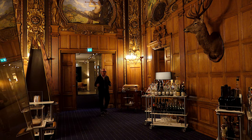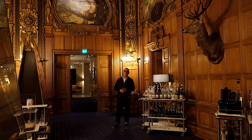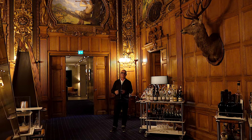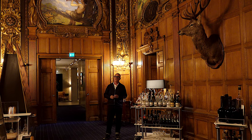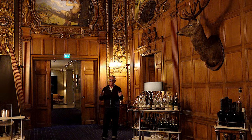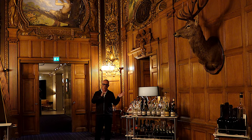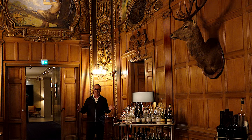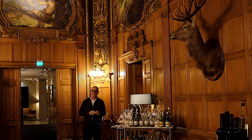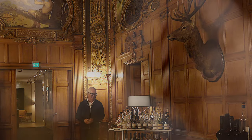So here we are in Sweden, and we are in Stockholm. And we are here at this fantastic one Michelin star restaurant, Operakällaren. And we're here to meet with the chef, Viktor Westerlind, to hear more about his style of creating a new profile on a classical place like Operakällaren. Let's meet Viktor and have a closer look at his servings.